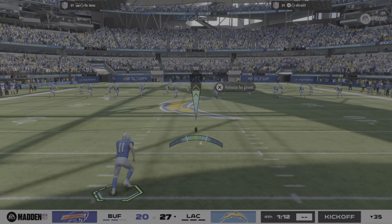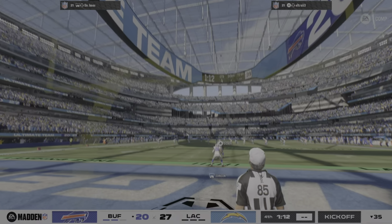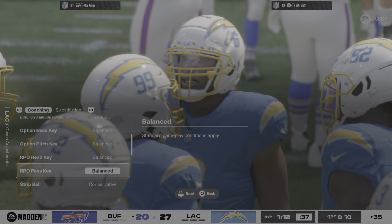You could almost feel them saying, Kate, we don't want overtime. Let's go out and get it done now. They accomplished their goal, but you do have to ask the question, did they leave too much time on the clock? Stay tuned.